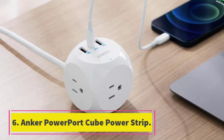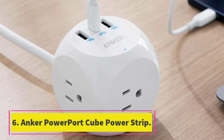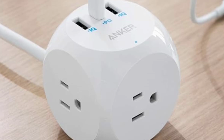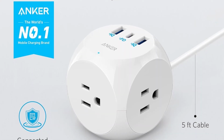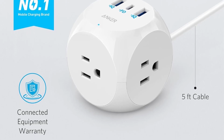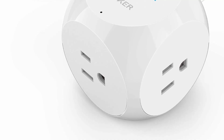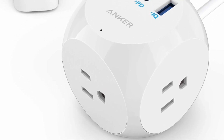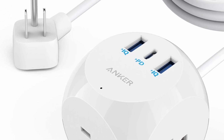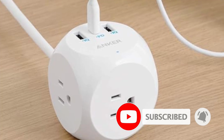Number 6. Anker PowerPort Cube Power Strip. The compact cube-shaped PowerPort from Anker is more of an extension cord with USB ports than it is a surge protector. Its tiny size doesn't take up much space on a desk and keeps outlets within easy reach. The PowerPort comes with an adhesive pad to keep it from moving around wherever you decide to put it. It's super sticky, so you can even tack it on a wall. We were able to do away with multiple AC adapters thanks to this Anker.